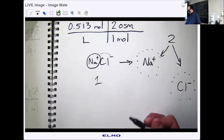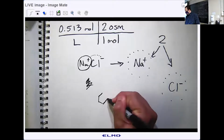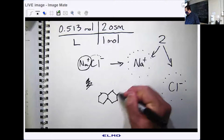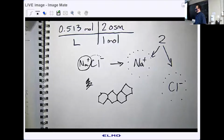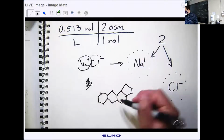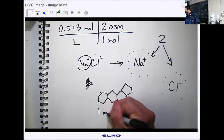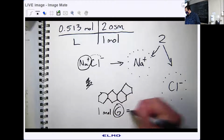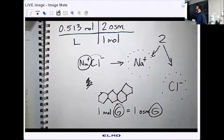Now, just for a second, when you're looking at glucose, and that is one of your examples on the problem set, glucose is just a big carbon chain molecule. It's like a bunch of these hexagons, these big carbon things that get broken down for energy. These are all really strong covalent bonds. Nothing is going to break this apart. Water can't do that. There's no magnetic attraction because we're opposite. These are literally sharing the electrons, it's not going to break apart in water. So one mole of glucose, we'll call it G, equals one osmole of glucose. So all you're looking at in osmoles is how many pieces this is going to fracture into when it gets into water. That's it.